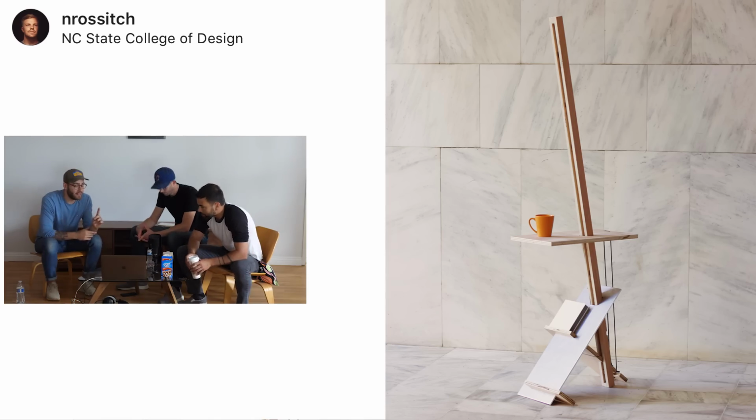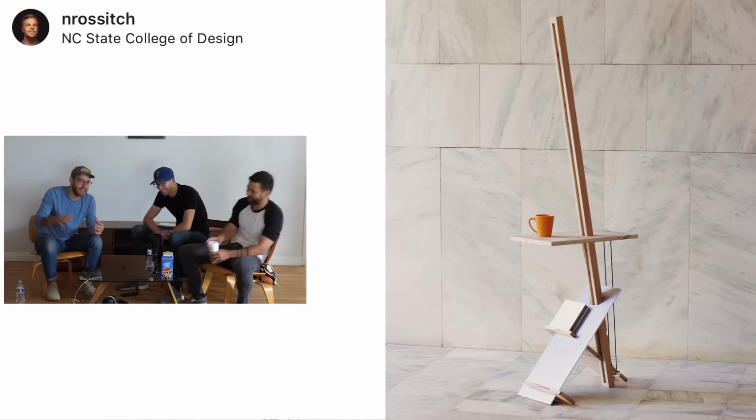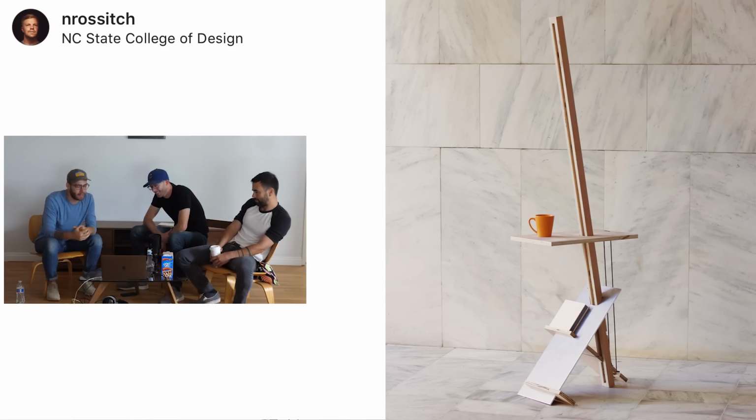The one thing I would love to see on this project is LEDs running through the neck of the table that I'm pointing at right here. Look at that. And I think it would be a really cool end table with a really neat accent lamp for the room as well.